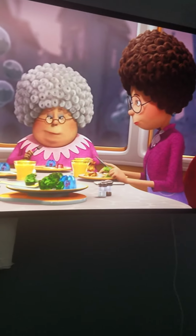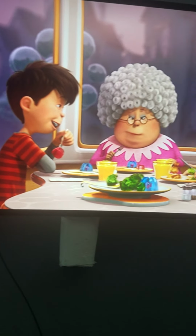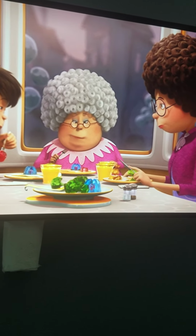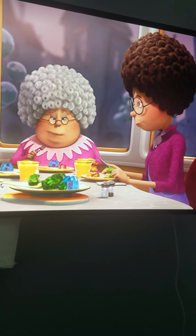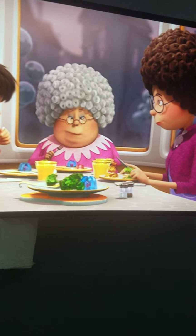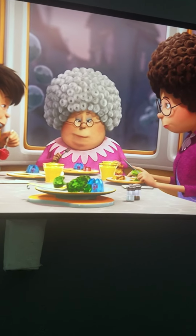Anywho, I figured I should also talk about Ted's parents and my thoughts on the animation itself. Okay, this is Ted with the striped shirt, and this is his mom and his grandma here. You know what's funny is their designs look like the Golden Girls, their hairstyle and all that. Actually, I made a joke about that the second time I tried to record this, because the first time it messed up at the very beginning.